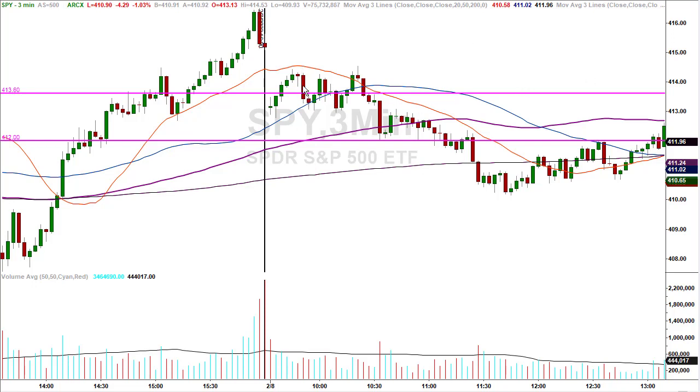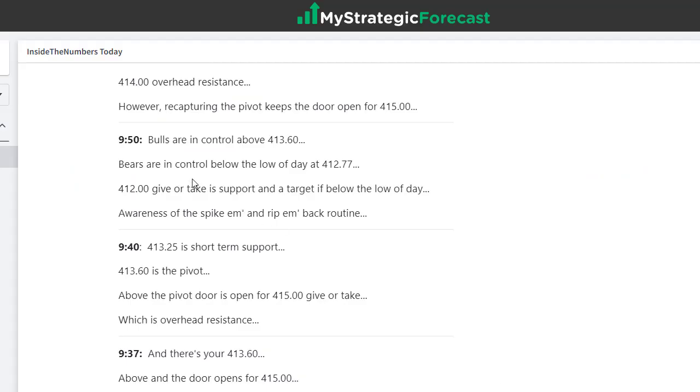Sound familiar? So they come back to run a test of the pivot. They may or may not be done trying. So the first time, best time, they'll generally give you some kind of a scalp trade off the pivot, whether they're coming from above or coming from below. It's going to generally have a reaction, meaning price, to or at the pivot. They gave it to traders a few times. Bulls are in control above the pivot.